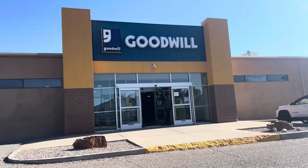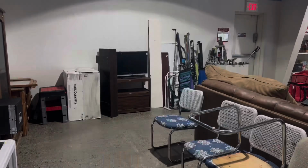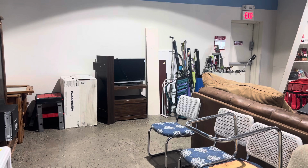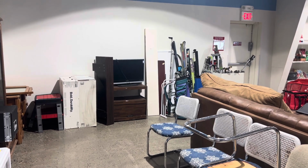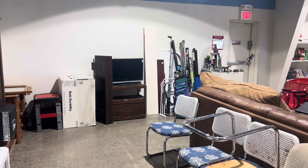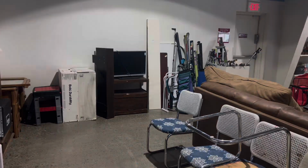All right, this is my local Goodwill. Hopefully we find some goods. I always like to come to the back corner of my local Goodwill. I look for the bigger stuff to do more local sales, such as snowboards, wave boards, different things like that that are hard to ship. And not seeing anything like that today, but worth looking.